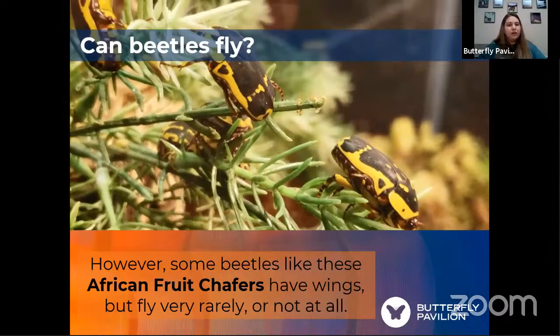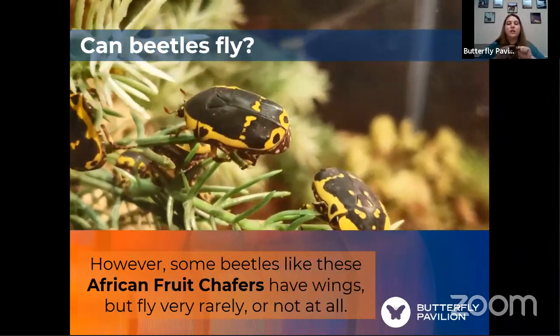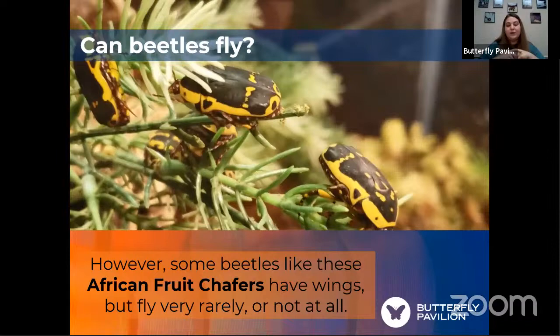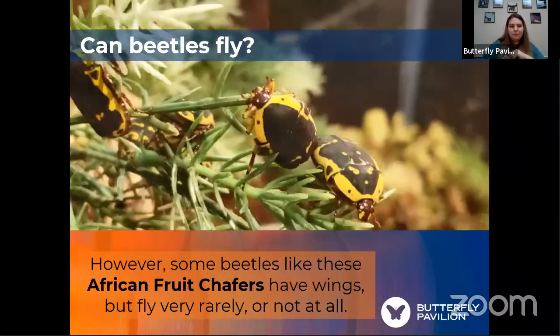So that's one thing you might notice. One way you can tell beetles apart from other insects is by looking for those elytra, those wings that they might have on their back. And for a lot of beetles, they're very colorful, or you can notice them really well.